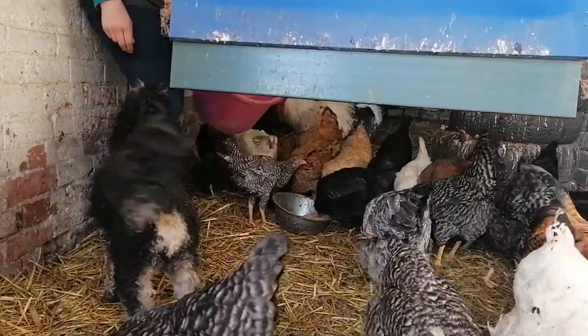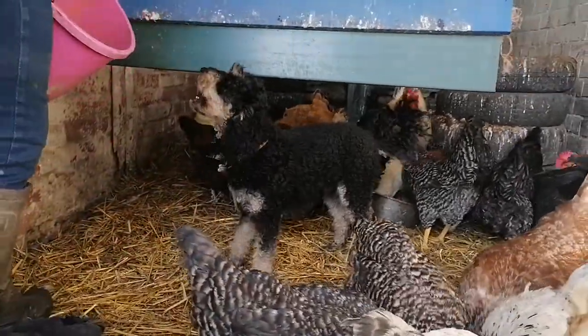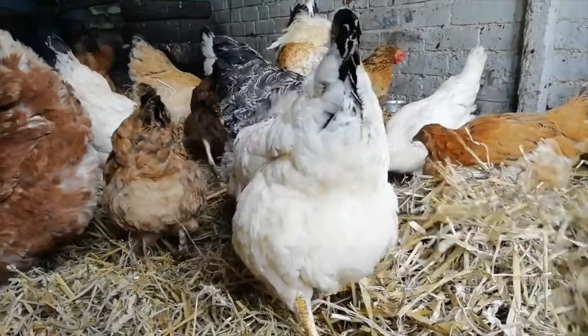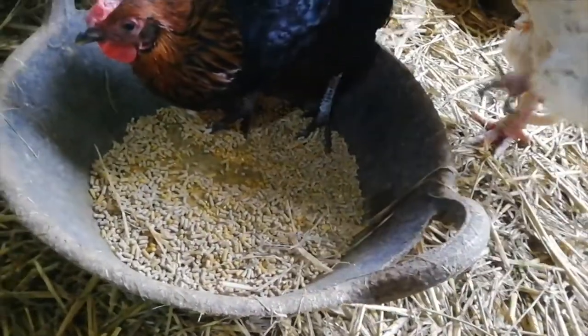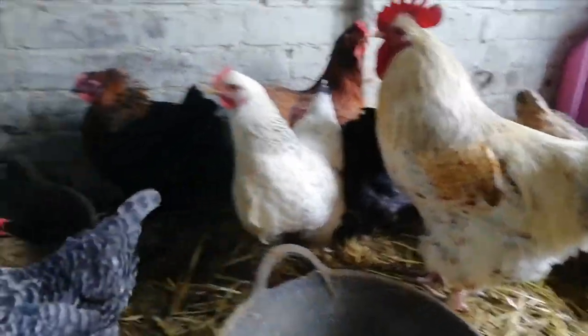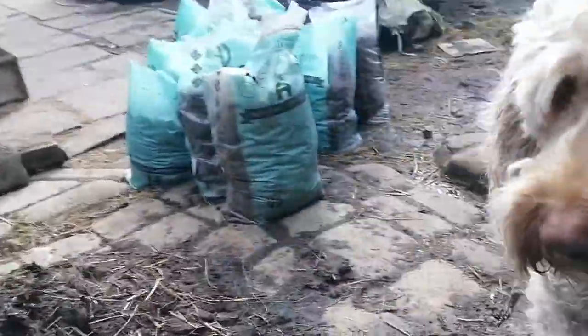Phoebe's got an egg. Has she got one already? Hey then. Give me an egg. Here, Phoebe. Good girl. Come on then, let's give you some more. Come on, peeps.